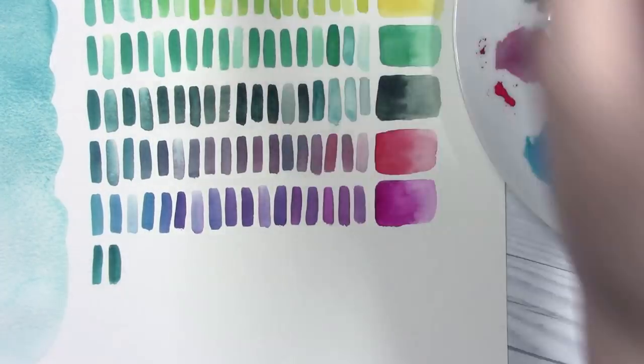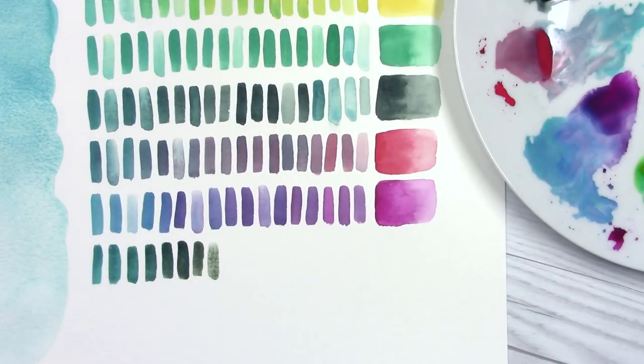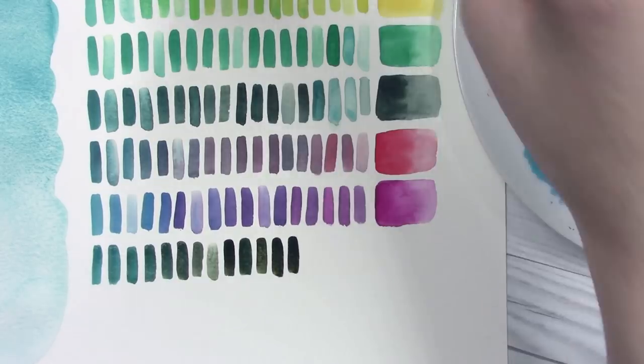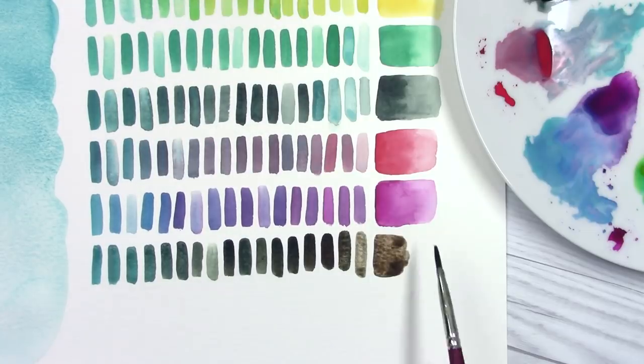Finally, I wanted to show off a more unusual mixture with an earth tone using raw umber. Some shades in this row are a little bit jarring and not super pretty, but we also have some seriously beautiful dark greens and some cool sepia-like browns, and it's definitely worth exploring this combination.